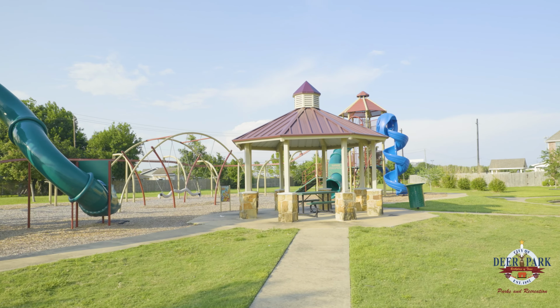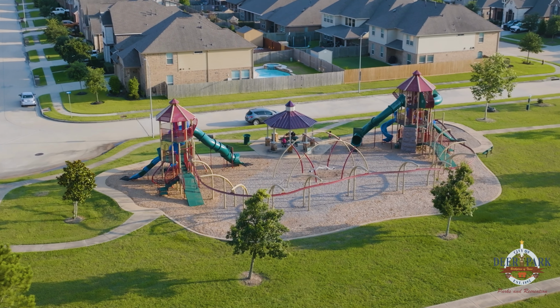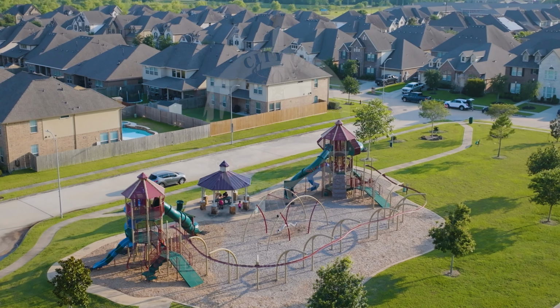Cottonwood Park also features a well-maintained gazebo for all your family gatherings. Whether you'd like to climb over the rock wall, picnic at the gazebo, or take a zip down the zipline, your next adventure starts at Cottonwood Park.